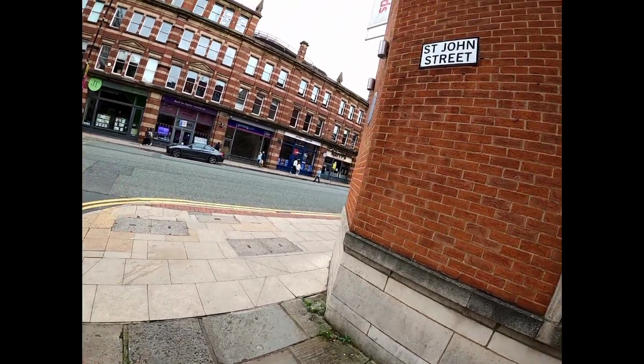So I'm stood on the corner of St John's Street, and Deansgate's running just behind us. Now this area used to be known as Aldport Town and was a small settlement of around 300 houses. To the left here is where Aldport Lodge used to be, and there's an interesting plaque on the wall. So let's take a look.